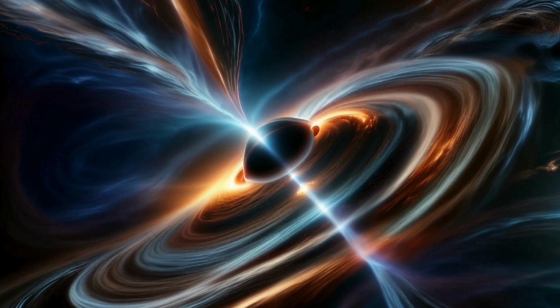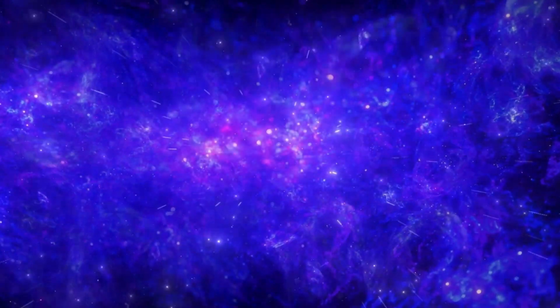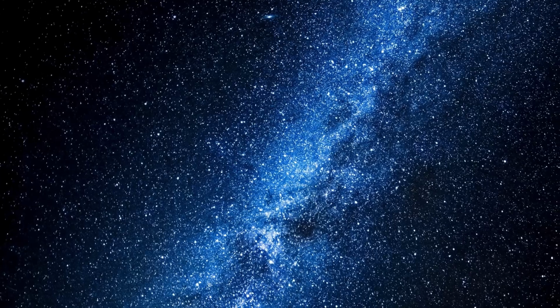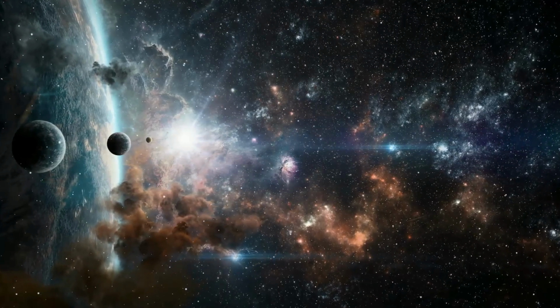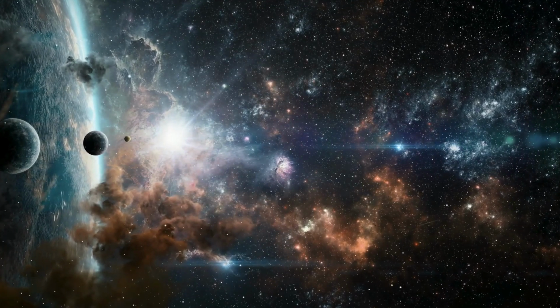CMEs, on the other hand, are massive bursts of solar wind and magnetic fields rising above the solar corona or being released into space. When directed toward Earth, these ejections can cause geomagnetic storms that disturb the planet's magnetic field, leading to beautiful auroras but also potential disruptions to technology. The impacts of solar activity are not limited to space. They extend to Earth's atmosphere and surface.